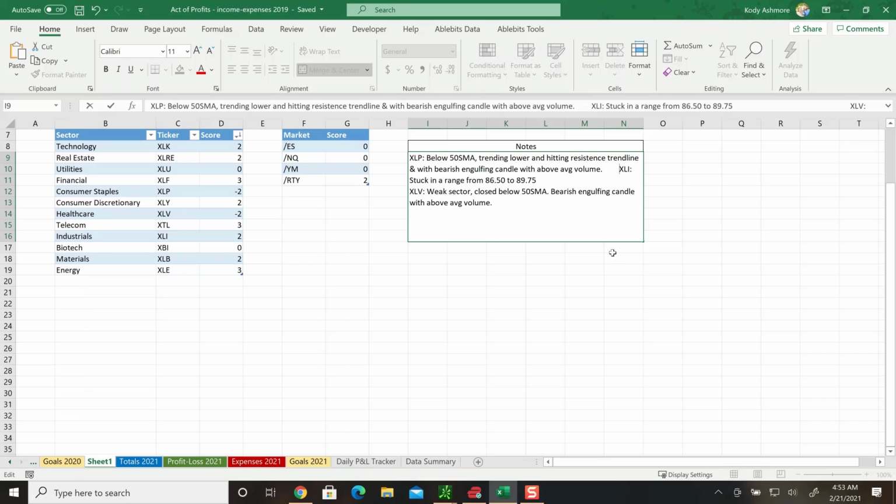Also, this is no longer pertinent. I swear I updated this. And healthcare, XLV, is a weak sector. It also closed below its 50 SMA, bearish candle, and above average volume. All right, so let me cover those sectors real fast.